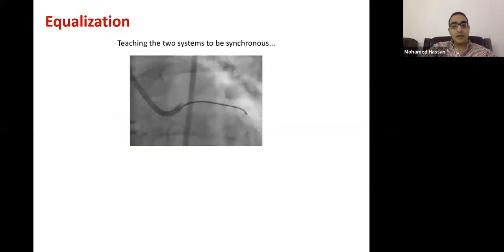The second thing is equalization. What's meant by equalization? You are teaching the two systems to be synchronous: the system which measures the aortic pressure, and the system which measures the coronary pressure. We know that the sensor that measures the pressure is present at the junction between the radio-opaque part and the rest of the wire. So you place this sensor just 1 to 2 millimeters distal to the tip of the guiding catheter, and you do an equalization at this point before going down to the coronary vessel.